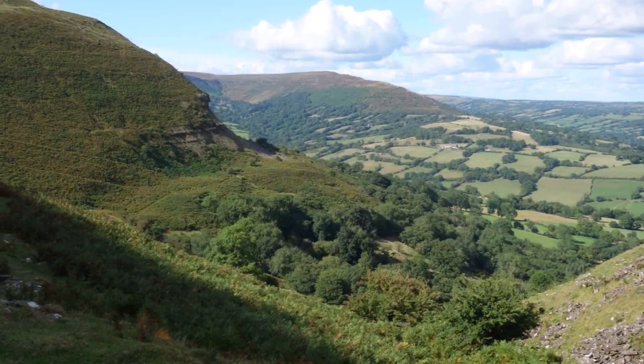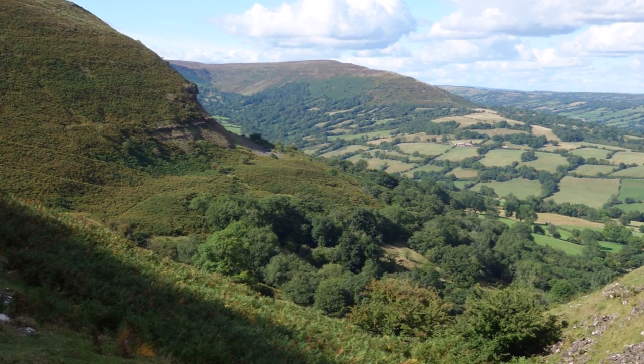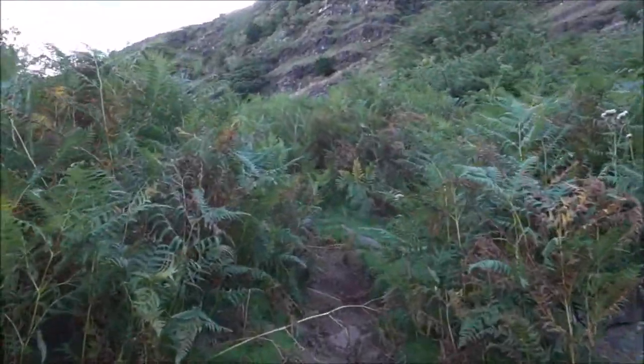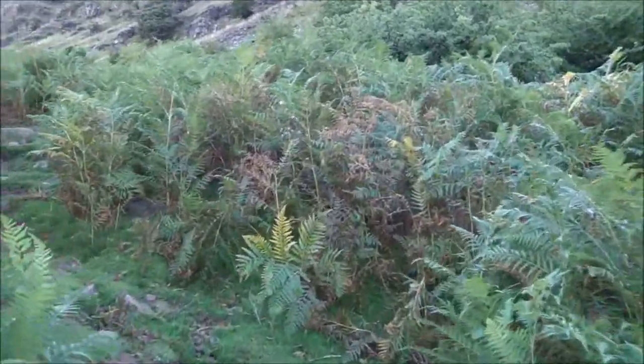Yeah, great views today. I'm just going to take a photograph of the Black Hill. I'll bring you back. Yeah, so let's just carry on up. A few more steps. Yeah, this is really quite a surprise.